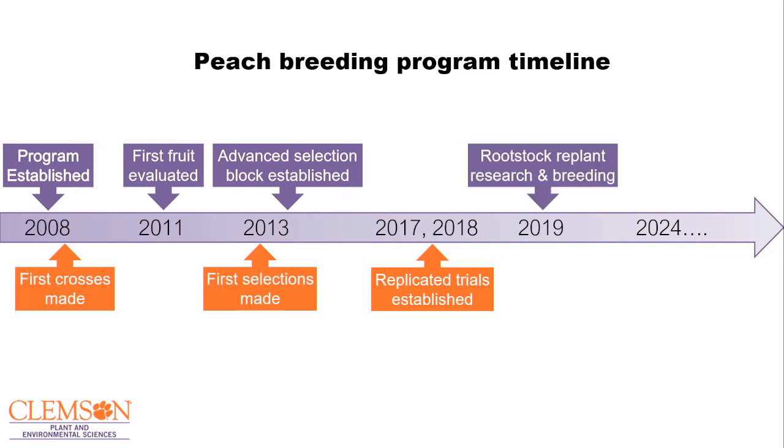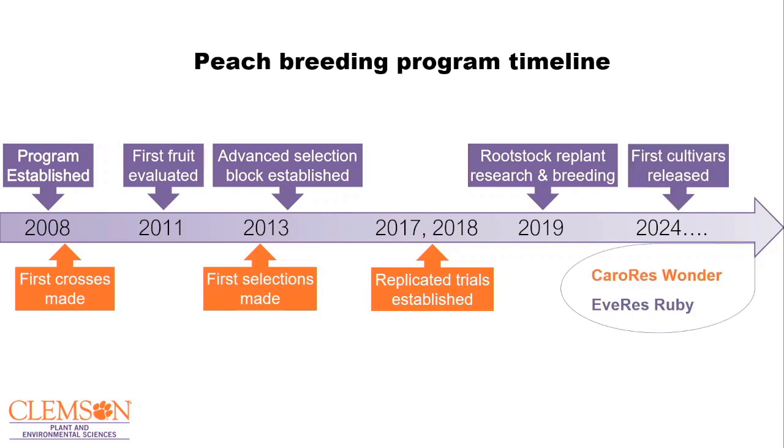So then in 2019, I got drawn into the rootstock breeding as well, because that's where the problem is, and with the help of the rest of the peach team, we are trying to address some of the things, but my side is genetics and breeding for the replant issues.